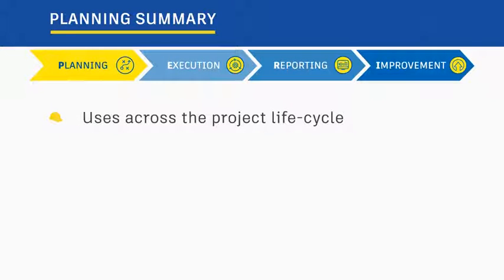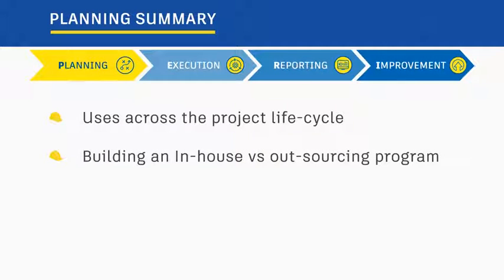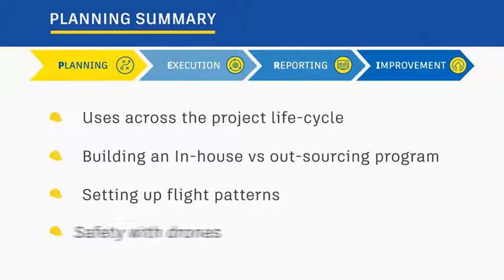Now that we've talked about the uses of drones across the project lifecycle, deciding to outsource or build an in-house drone program, setting up flight patterns, and safety with drones, we are ready to explore how you will execute on your use of drones.